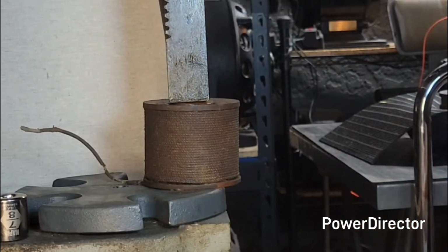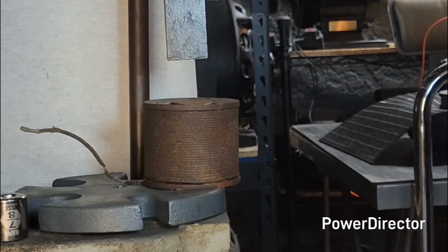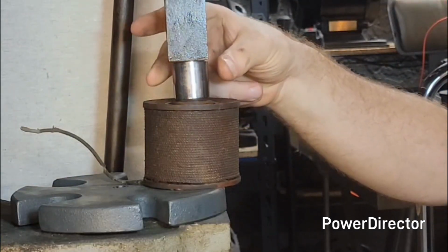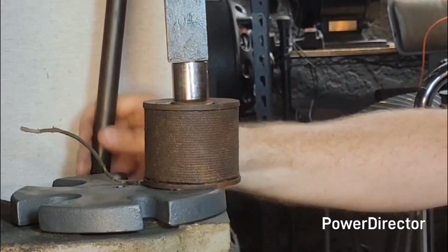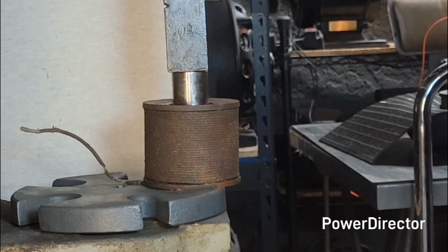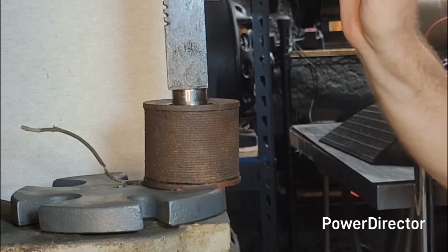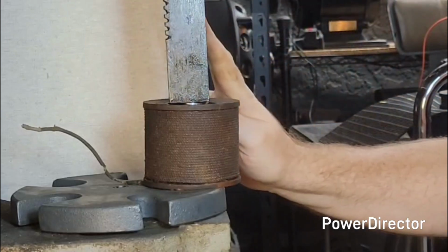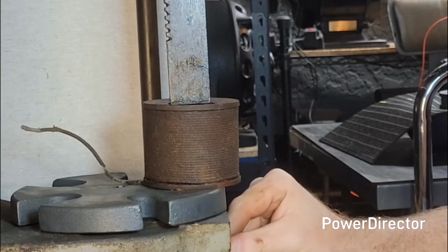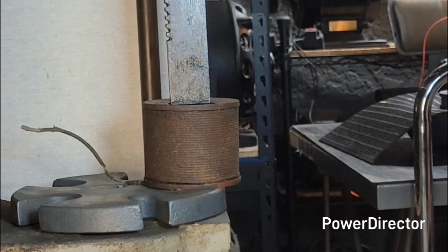Got my hand on the bottom here. Now it's not all the way out. Got the socket here to push it out the rest of the way. Hopefully. There it goes. Okay, perfect.